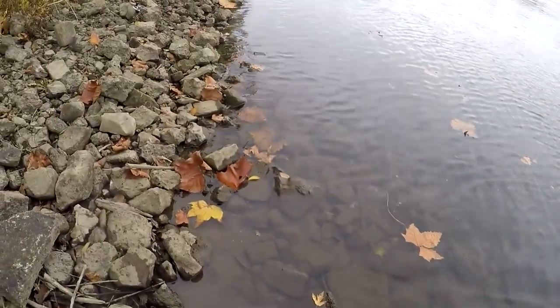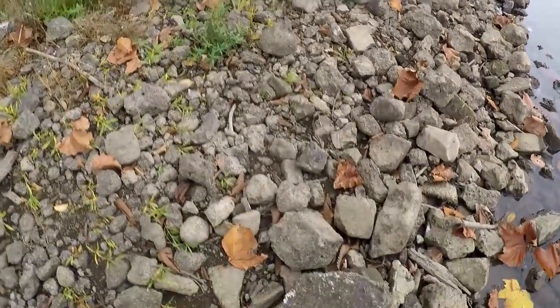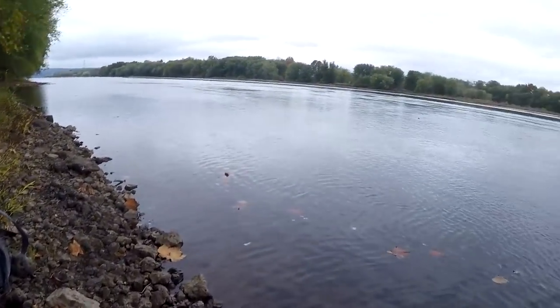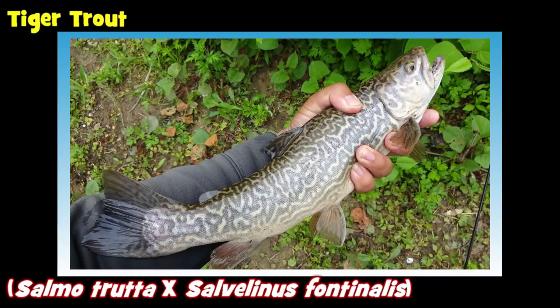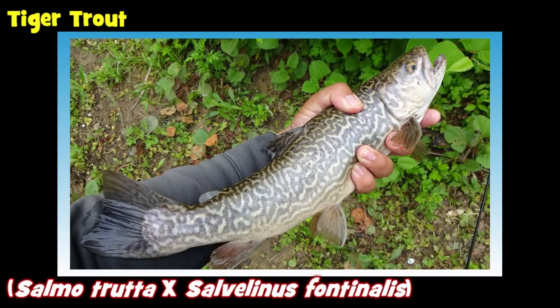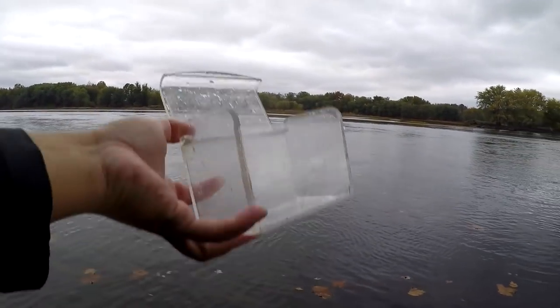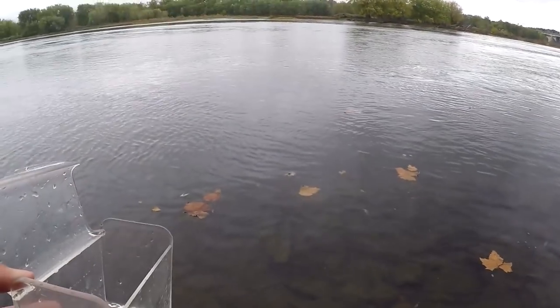A lot of hybrids out there are very, very beautiful, right? You have the tiger trout, which is actually a hybrid between the brown trout and the brook trout. You have tiger muskies, right? So, I mean, they don't count as a species, but you know, they are beautiful regardless.